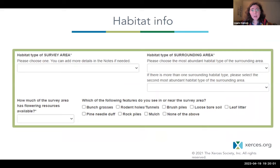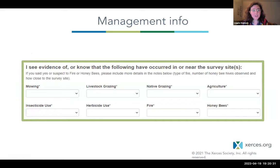You're going to enter all your habitat info. Again, there's going to be a drop-down menu with those main habitat types that we indicated, woodland, marsh, wetland, et cetera. You can indicate the surrounding area if that's relevant, the percentage of the survey area that had flowering resources available, and check off which of these potential habitat types you witnessed. Management info, again, drop-down menus, whether you saw yes, no, or suspected evidence of any of these management types.